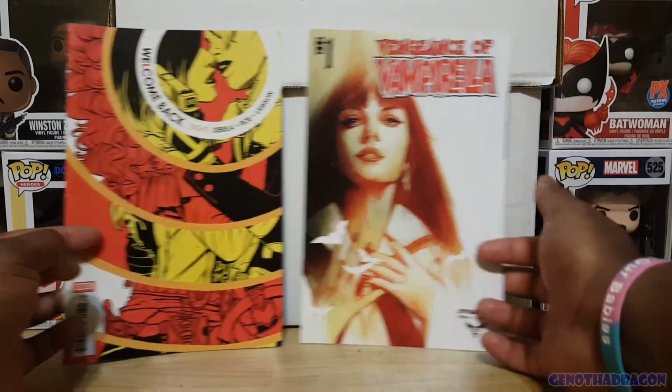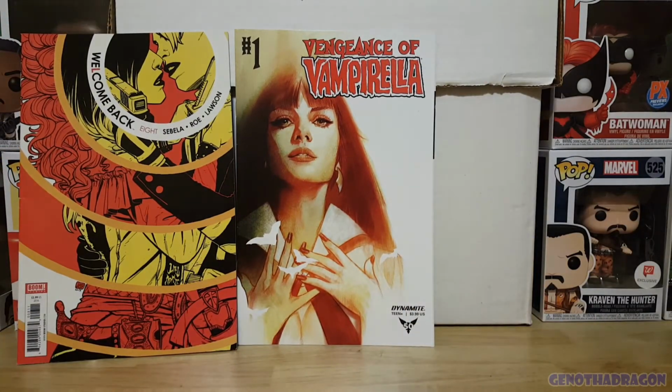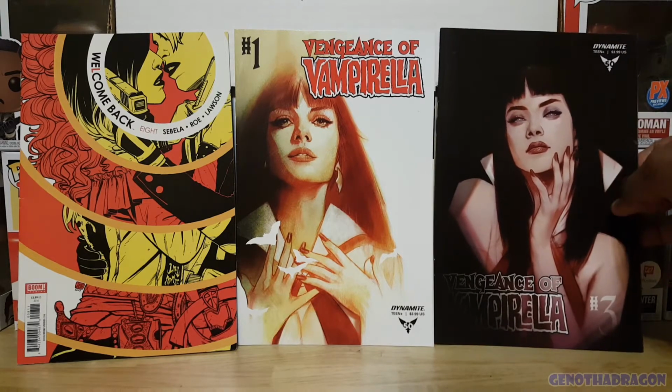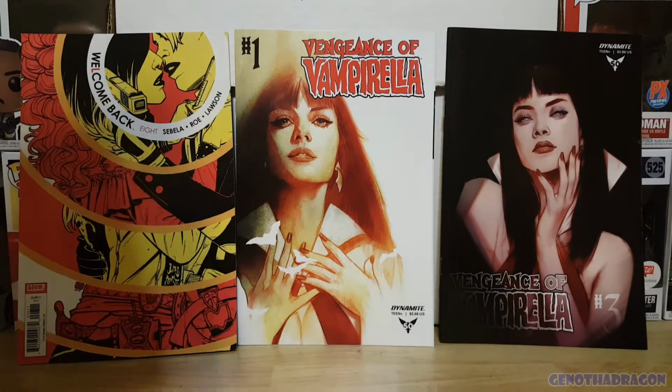The only reason I picked up Vengeance of Vampirella at all was because Ben Oliver is a fantastic cover artist. I went back and looked at all the other covers that he did, and they all look cool. But it really started with this cover right here, which is #3. I already had a copy of this one, but when I saw I could get another copy for $1, I figured, why the hell not? So, Vengeance of Vampirella.